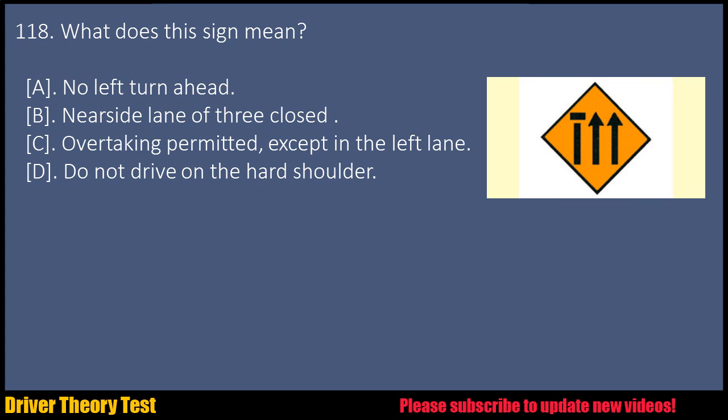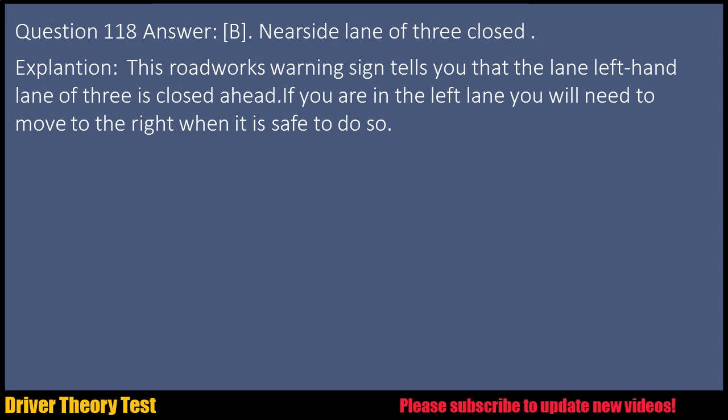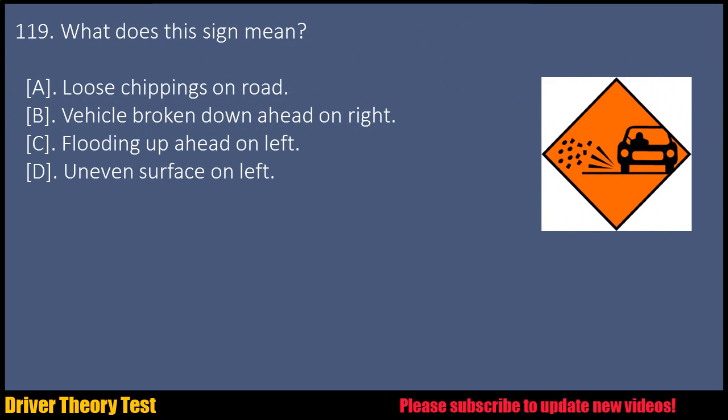Question 118. What does this sign mean? A. No left turn ahead. B. Near side lane of 3 closed. C. Overtaking permitted, except in the left lane. D. Do not drive on the hard shoulder. Question 118. Answer: B. Near side lane of 3 closed. Explanation: this roadworks warning sign tells you that the left-hand lane of 3 is closed ahead. If you are in the left lane, you will need to move to the right when it is safe to do so.